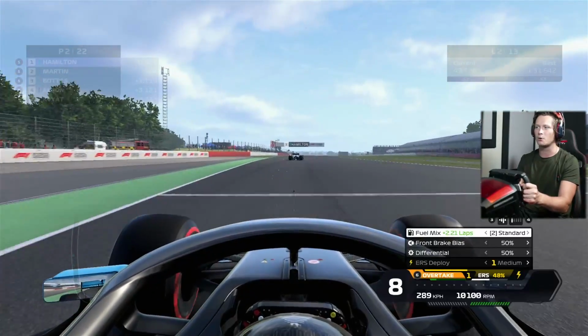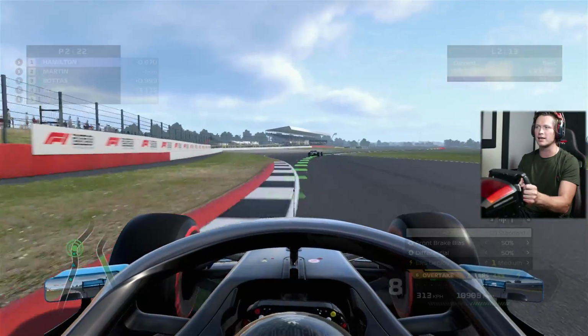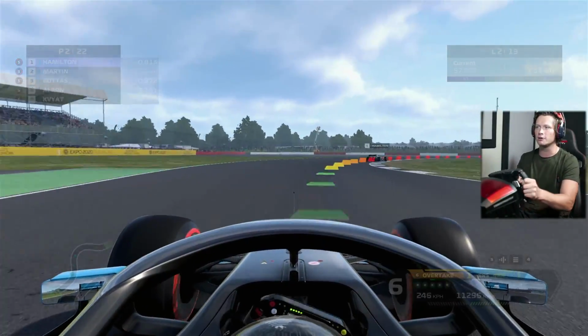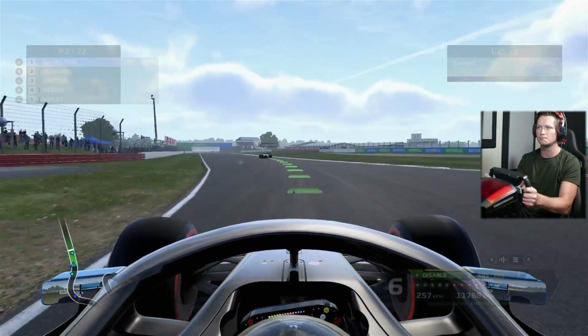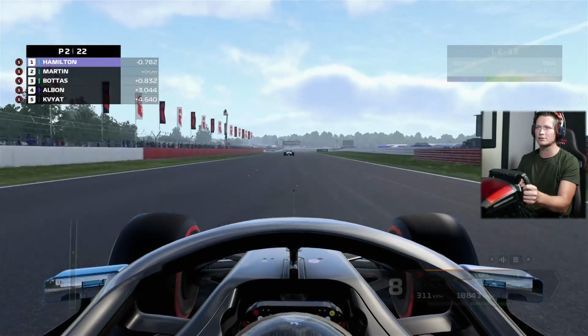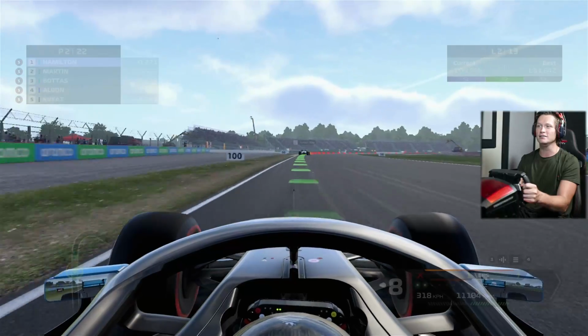We gotta be careful about that corner though. We cannot take that full speed. We need to back off of our speed into that corner so we can take it at full throttle and be a little bit smoother. That was not smooth back there, and we lost quite a bit of time. Use a little bit more ERS. We're setting purple sectors. Hamilton's 0.7 in front of us. This is really, really good.